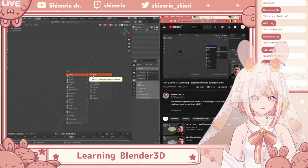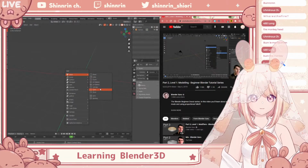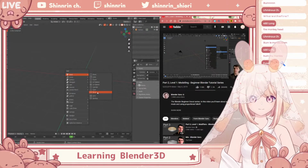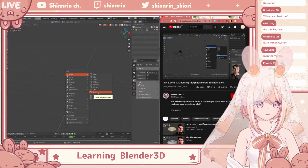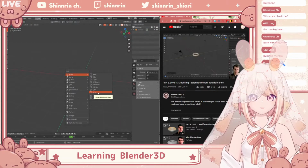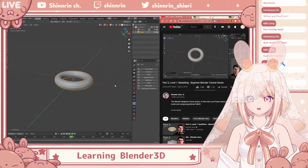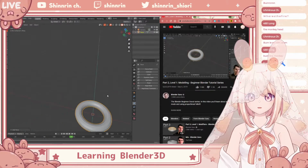Underneath mesh, we've got the base meshes that you can start with. So you want to start with something that looks closest to what you want to create, which in this case is a donut. So this one is the closest match, a torus. So, what's a torus? When you click the torus, you get this. And it's okay, but it looks a little thin. It's a little bit weak.